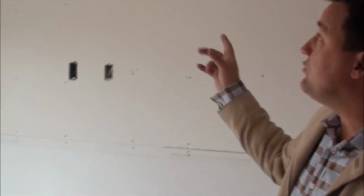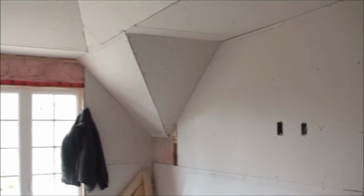Hi, we're here now up in one of the spare bedrooms. You can see they've started to drywall this room, and they'll tape this room, and then obviously it'll be ready for its first coat of paint likely sometime in the next week or so.